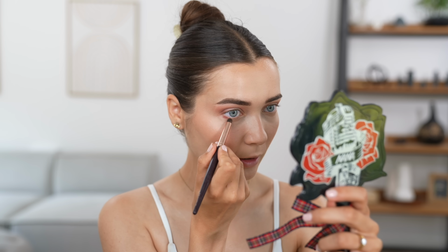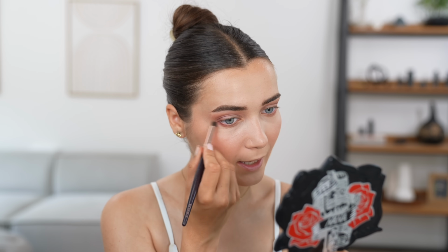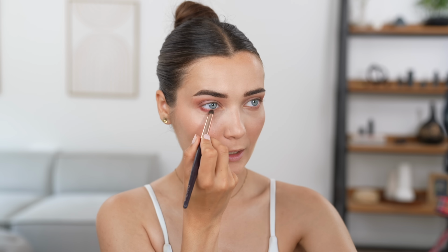Taking that same purple shade on a pencil brush, I'm now gonna just buff that into my lower lash line. It has been a hot minute since I've done a purple eyeshadow look, I'm not gonna lie. I don't know why, but purple eyeshadow always makes me think that I'm doing a Halloween look, like Maleficent, or I don't know, a witch look. Don't get me wrong, purple eyeshadow looks amazing on a lot of people, but I feel like on me it just looks a little bit too dark. I mean, look, because I have such bright blue eyes, it just looks really scary.